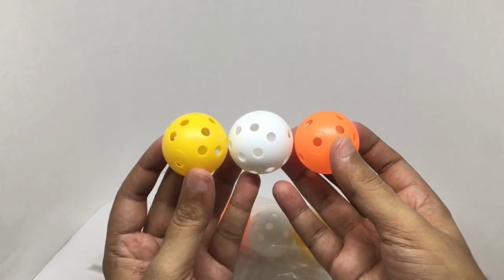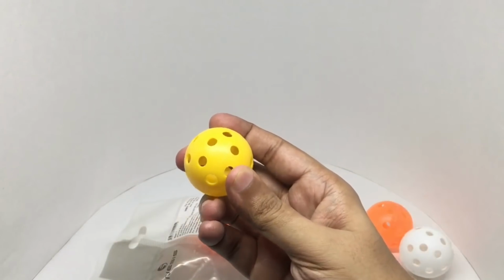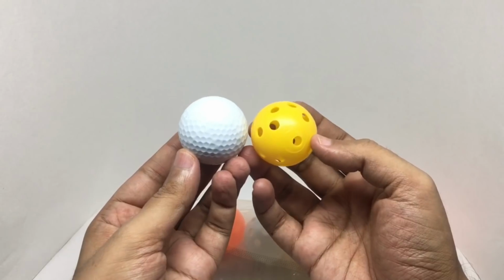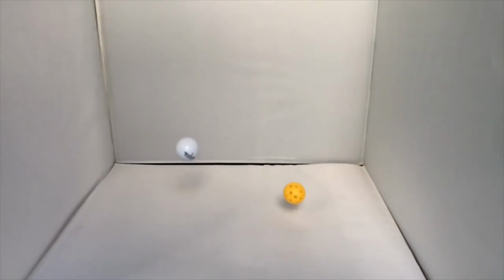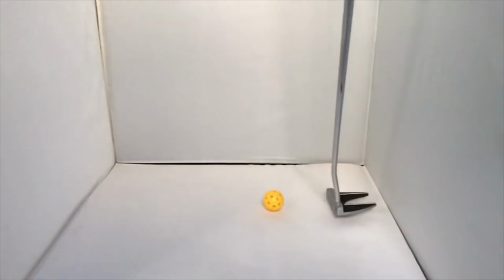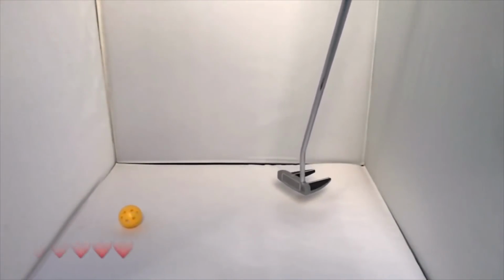These are the 3 colors we get. It's really lightweight but quite hard at the same time. That's how it compares to a golf ball. This is how they bounce. Quite interesting golf balls for practice. Quite nice. Check it out.